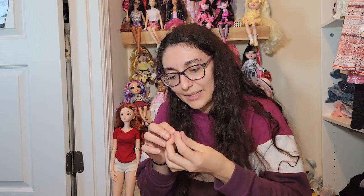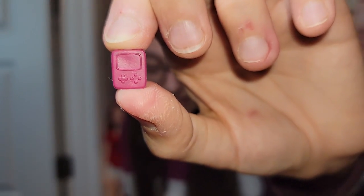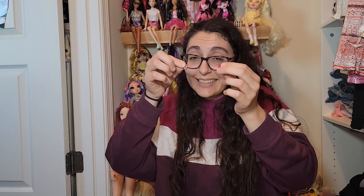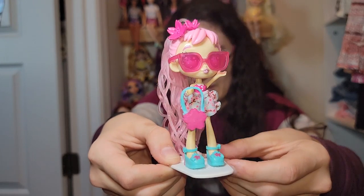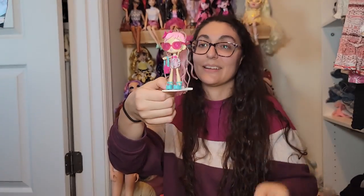And then she also comes with this, which is a little handheld game, like a Game Boy. You can see the molded buttons and the D-pad and the screen there. And then on the back, it has the area where you would put the batteries in. So these teeny tiny things, and you can't even put them in the purse because the purse doesn't open. I don't know what I'm gonna do with them because I don't want to lose them. They are so small and she can't hold them. And there she is on her stand with her purse at least and her sunglasses since she can't hold her other stuff. Very cute. I really like the design, and you know, the hair is very satisfying.